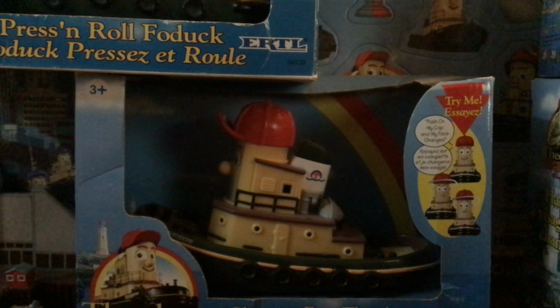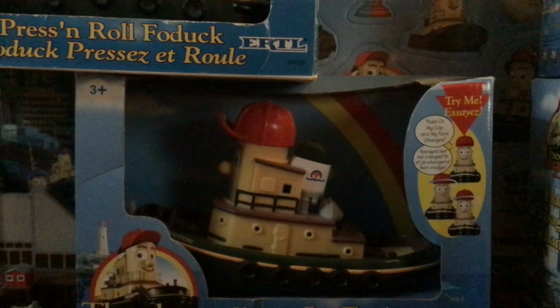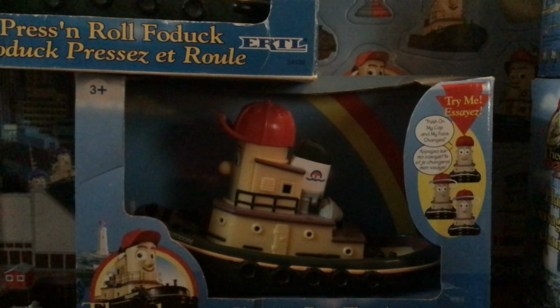I'll stick him right up. No, I won't. Here, I'll put him like this. Okay. Then, this is another one of the characters that's kind of discolored. I might have to get another one of these. Again, X gave this to me.